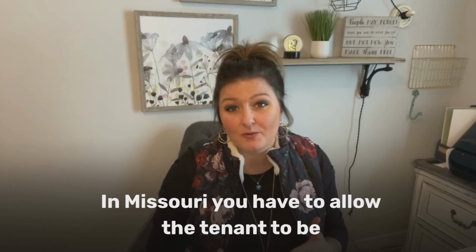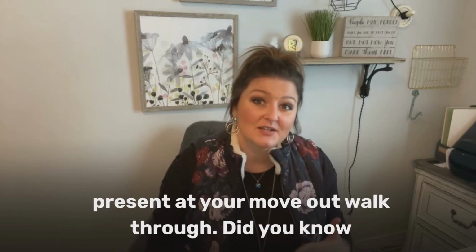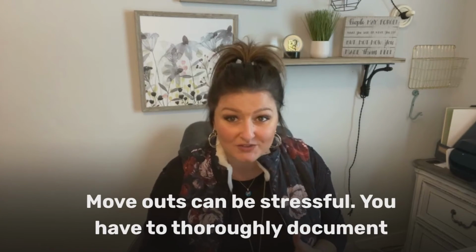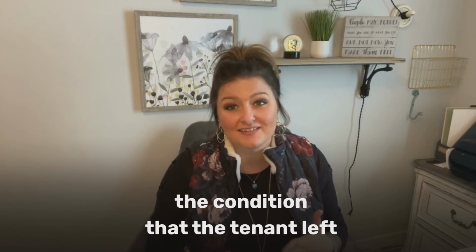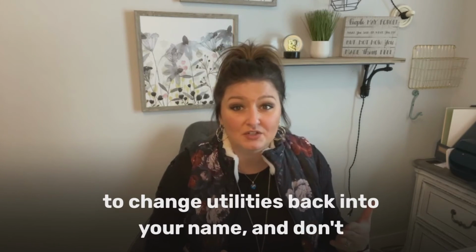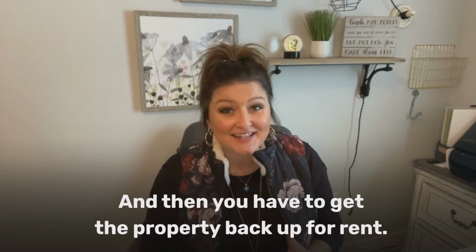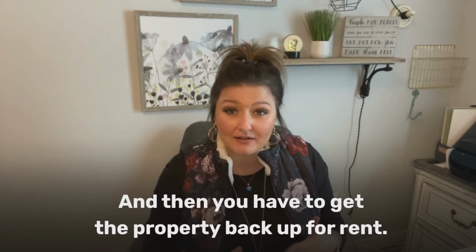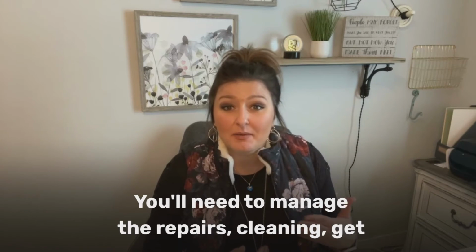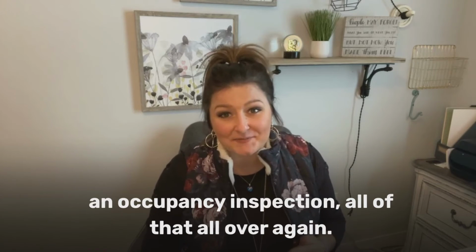And then what about a process for move-outs? In Missouri, you have to allow the tenant to be present at your move-out walkthrough. Did you know this? Move-outs can be stressful. You have to thoroughly document the condition that the tenant left the property. You have to make sure to remember to change utilities back into your name. And don't forget to get the tenant's forwarding address. And then you have to get the property back up for rent. You'll need to manage the repairs, cleaning, get an occupancy inspection, all of that all over again.